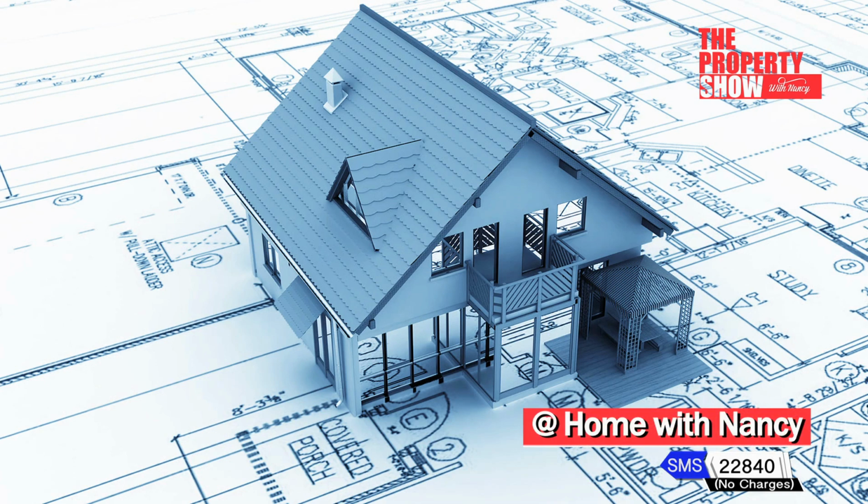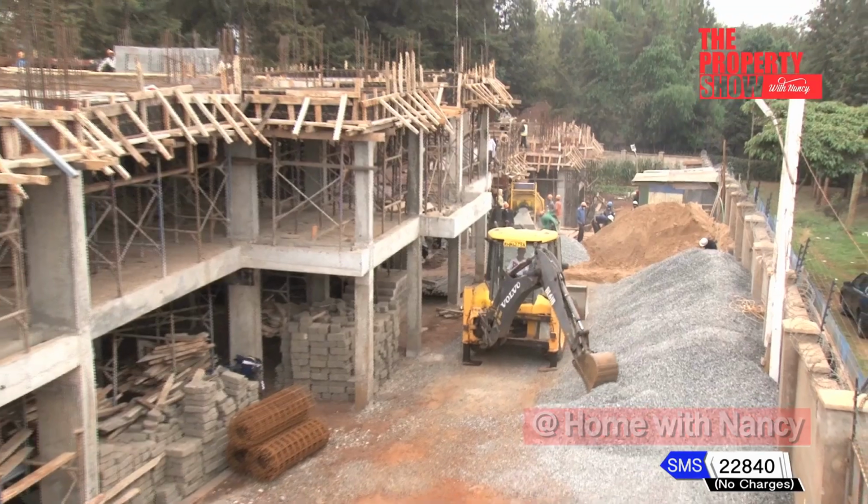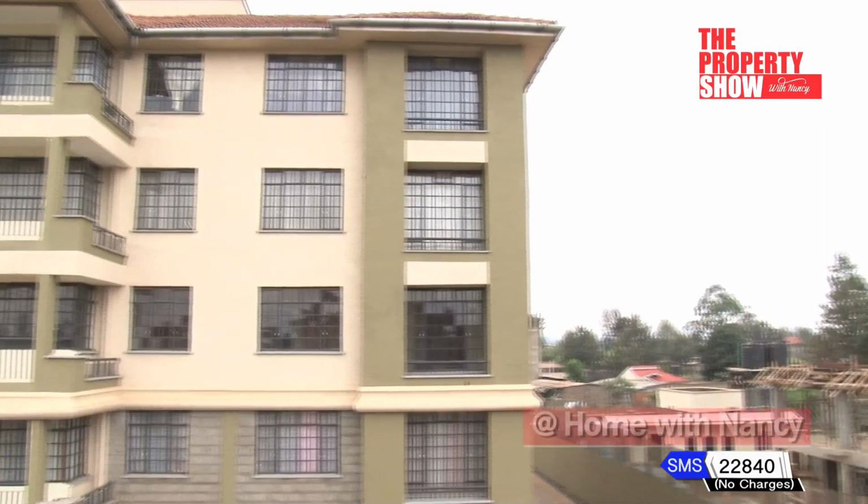The home ownership front draws lessons on buying property off-plan. So I told him, tell me more. So where are the building plans? Who is the developer? Who is the project manager?